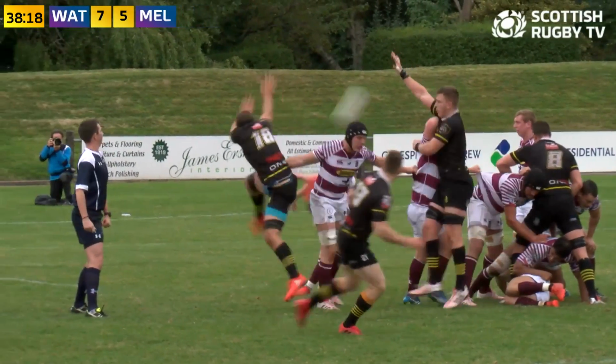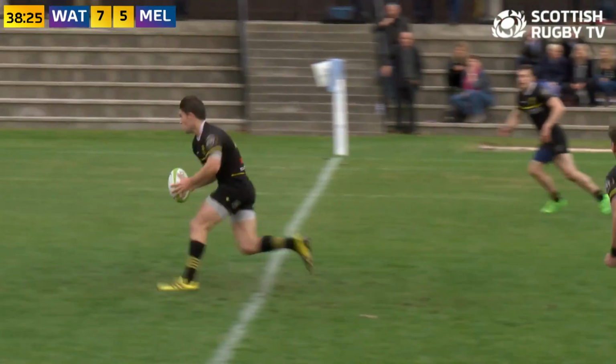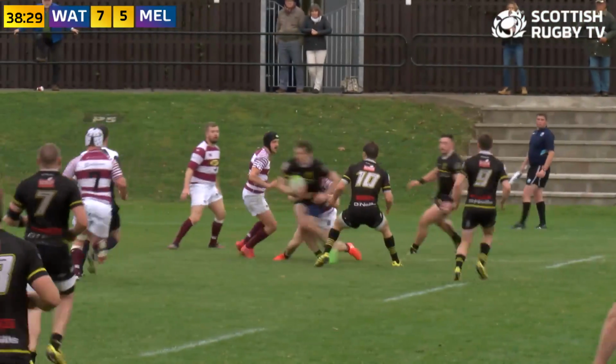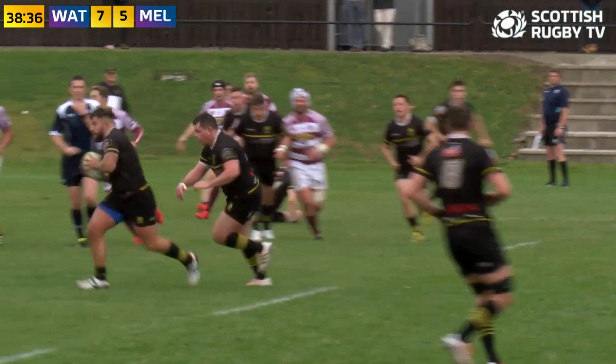Watsonians committing a lot of men to win that ball. It's collected by Jackson. Jackson to Baggett. Baggett gives it to Godsmark. Godsmark trying to get the step going. McAndrew feeds it to Batty.